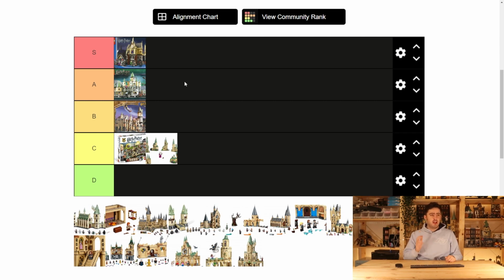It didn't come with any sort of motor functions, but it came with a sizable greenhouse. It came with just more Hogwarts. It was definitely a bigger castle, but again, the execution and the care taken into consideration for the motor functions and stuff, it's not there. So it's going to go in A tier.